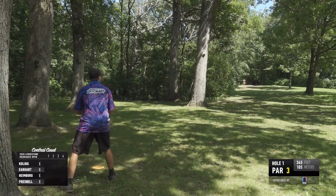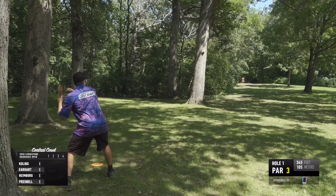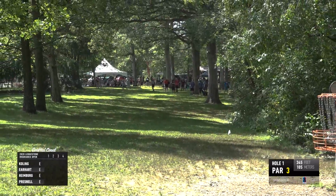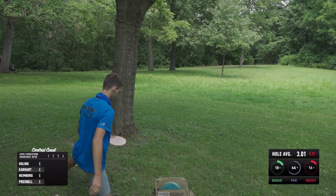Brian, not the best drive, but he's got a clean line to the basket at least. He whacked a tree, stayed in the middle, and there's a big gap there for him to just lay something up and move on. There he goes. No stress par, hole 1. That's always a good thing.